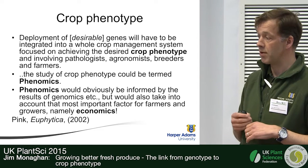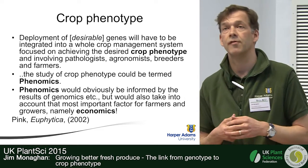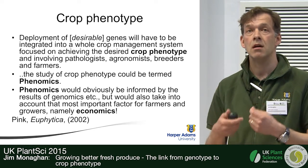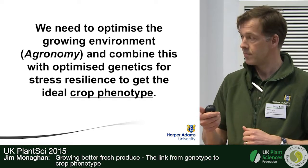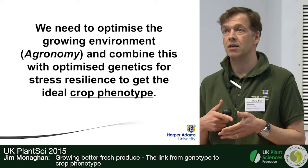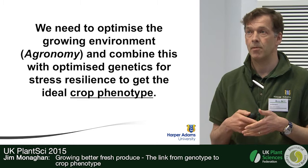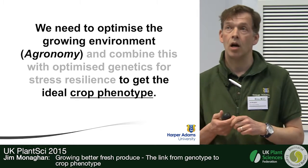They'd be informed by the results of genomics, etc., but would take into account the most important factor for farmers and growers, and that's economics, because they want to make money from the plants that they grow, and they make money on a field scale. So we need to optimise the growing environment, agronomy, and combine this with optimised genetics for stress resilience to get the ideal crop phenotype. So I'm going to just focus initially on agronomy.